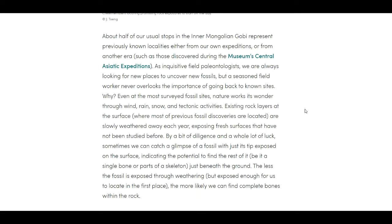Why? Even at the most surveyed fossil sites, nature works its wonders through wind, rain, snow, and tectonic activities. Existing rock layers at the surface, where most of the previous fossil discoveries are located, are slowly weathered away each year, exposing fresh surfaces that have not been studied before. So think about how a fossil is created.